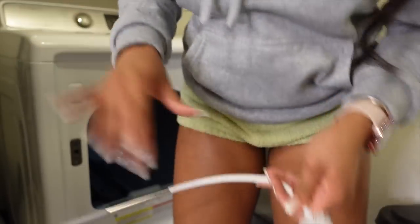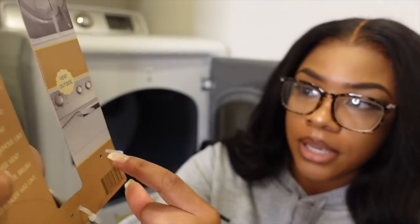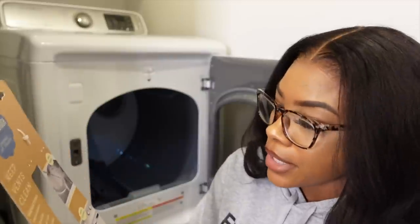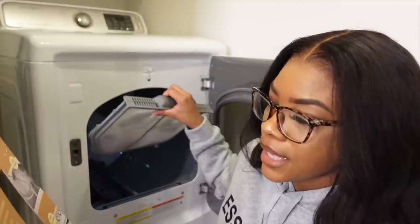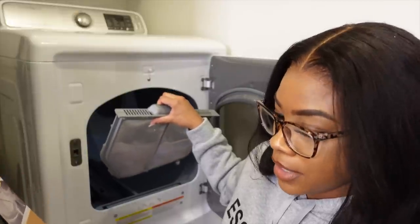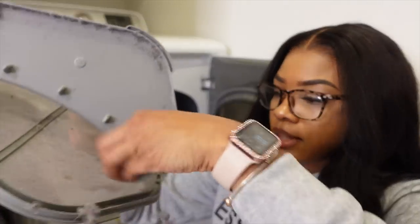So this is it. It bends. Literally all you do is use it. You can use it for both types of dryer, the dryer that I got down there at the bottom, or this type of dryer where it's like that. Instructions: simply remove the lint screen from the lint trap and extend the dryer vent brush. Feed the flexible lint brush into the lint trap. Lightly twist and pull the dryer vent brush to remove the lint from the dryer, and then repeat until there is no longer lint. So I just dried some clothes, so I'm gonna take out the rest of this.